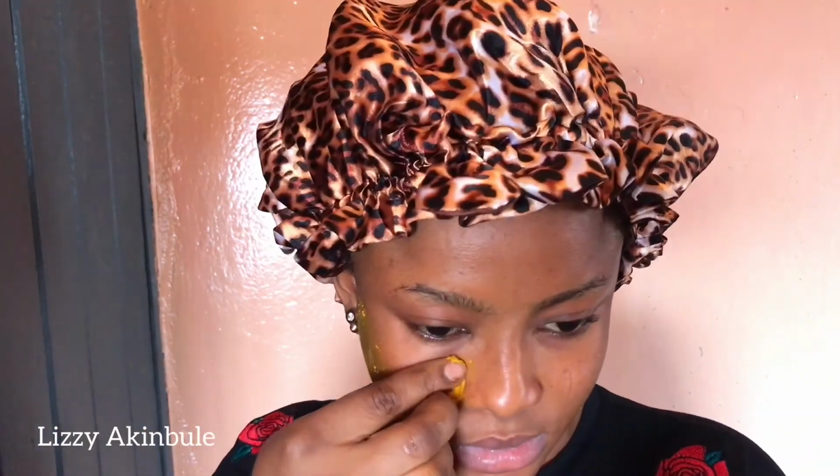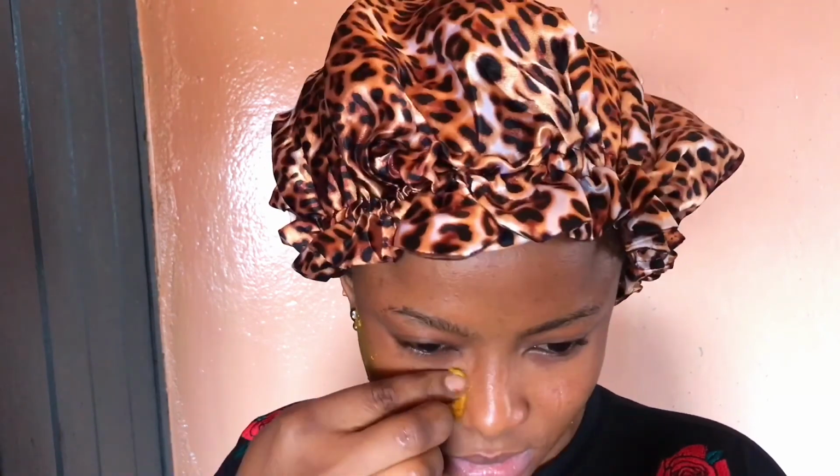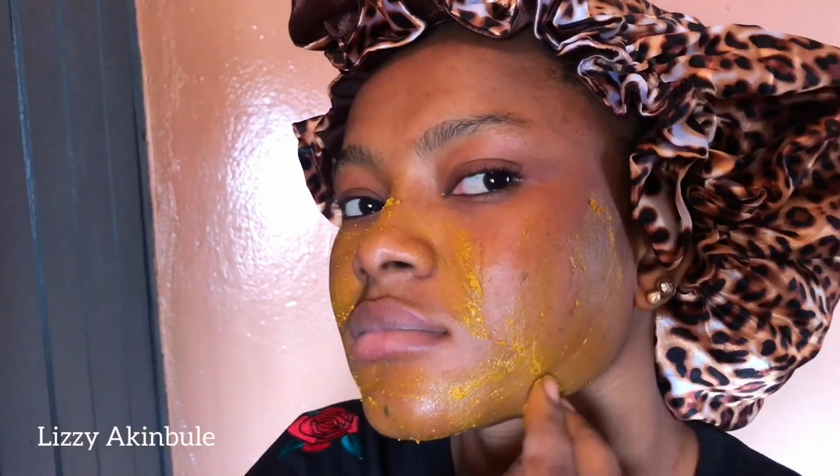So right now I'm applying it all over my face, and the apple cider vinegar smell is so strong, like it's very uncomfortable. It smells bad. And I'm applying it all over my face, and then I'll wait for it to dry before I rinse it off. So I waited for more than 30 minutes before rinsing it off my face, and this is what it looks like. My face looks light and fresh.